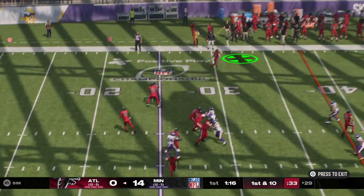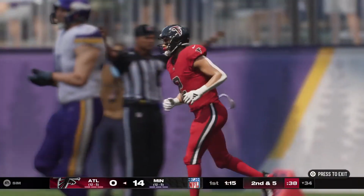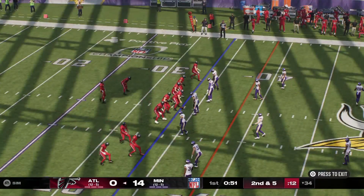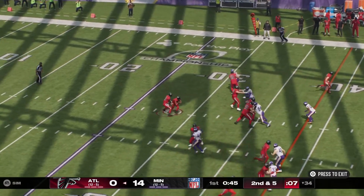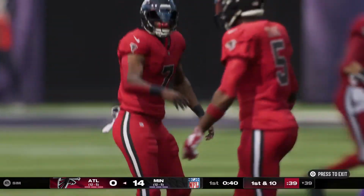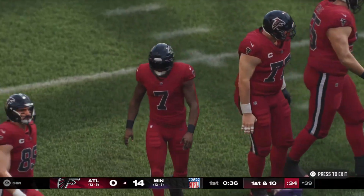Play action. Now it's Mahomes. Shakir hauls it in. And he gets this up to the 34 out of bounds there. Now 2nd and 5. A shotgun handoff here to Irving. And he'll get it out near the 40 to the 39. 6 yards to pick up, and that's a first down.